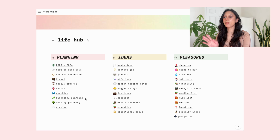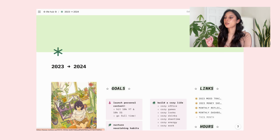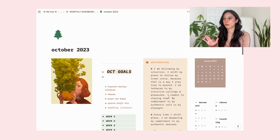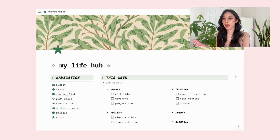all of the things live here on the Life Hub, but then I have an actual page right here, which is where I do all of my actual week-to-week planning, month-to-month planning. So this is the page where my weekly planner and monthly planners live. It's not on my main dashboard. However, you might want to have your weekly planner live right here on the dashboard. Here's an example of what that might look like.